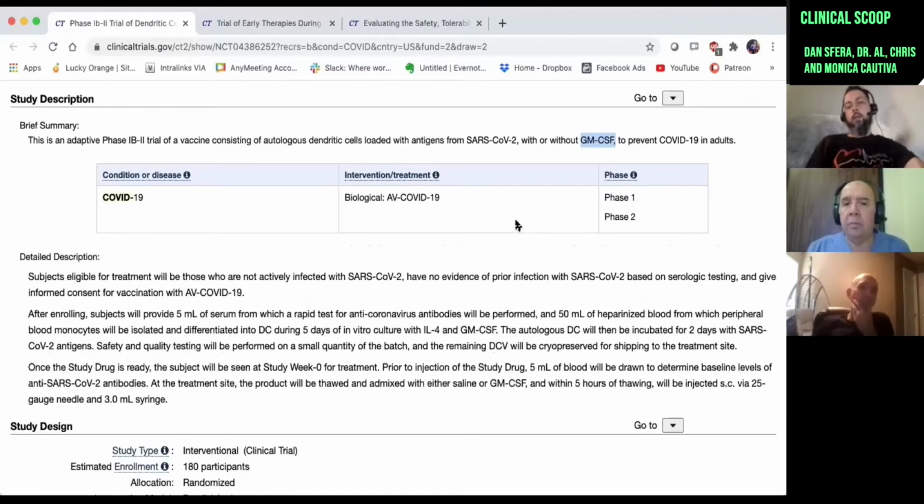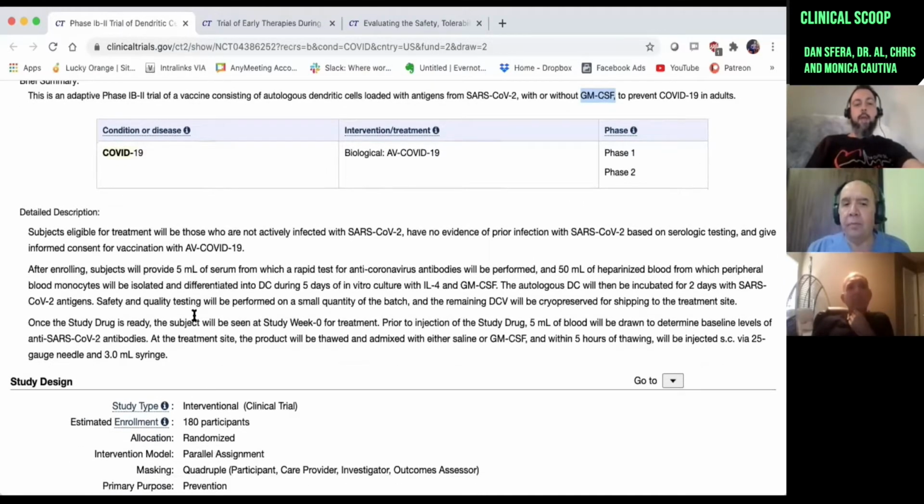And we're going to speculate on what the budget might be. I don't know. That's Chris's expertise, is what's the budget. So here, subjects eligible for treatment will be those who are not actively infected with SARS. So any of us can join if we wanted to. No evidence of prior infection, and give informed consent for vaccination.